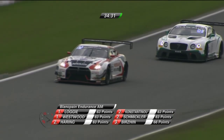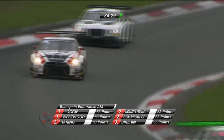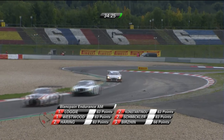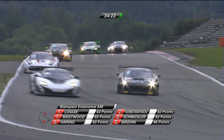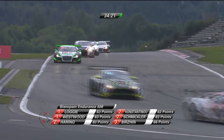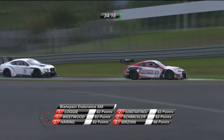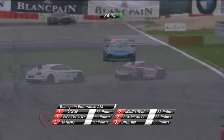In the meantime, the battle for second place is beginning to run down again. Stephen Kane is much closer to the back of the Nissan as they come up the hill, threading their way through the traffic. And look at the traffic ahead, four more cars. And then, in fact, it's five with the Parker Racing Audi, and that's the car that is leading right now.